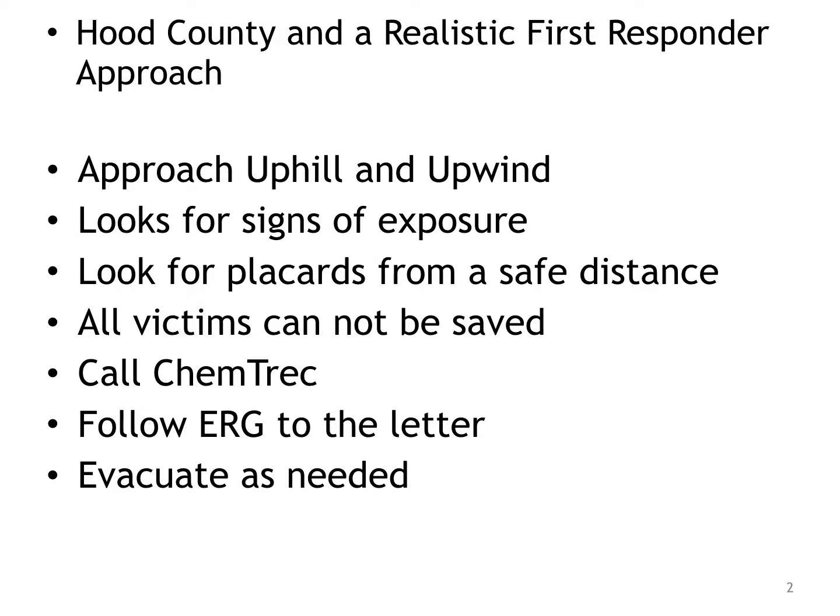Now look for signs of exposure. What are we talking about here? Well, this is the really obvious stuff. Fluids leaking, tanks ruptured, very oddly colored fires. Okay? If you see something blatantly obvious, don't run up to it.